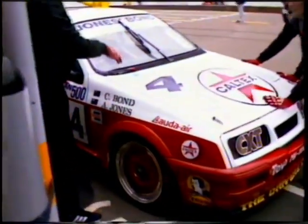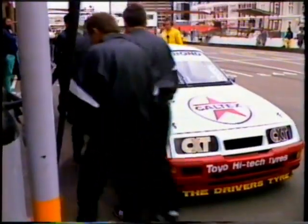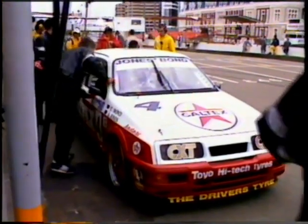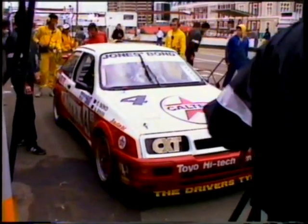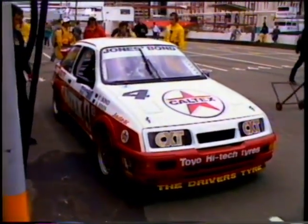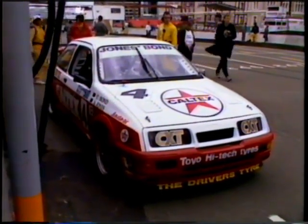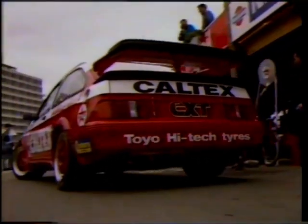Colin Bond, a very experienced driver. Alan Jones also, of course, well known to the world at large of motor racing, but not that experienced in touring cars. And there have been many who've said along pit lane that Alan Jones doesn't take touring cars as seriously. When I spoke to him yesterday, he certainly appeared as though he was, and said that it was perhaps a little lack of knowledge of the touring car formula that was holding him back at the moment.